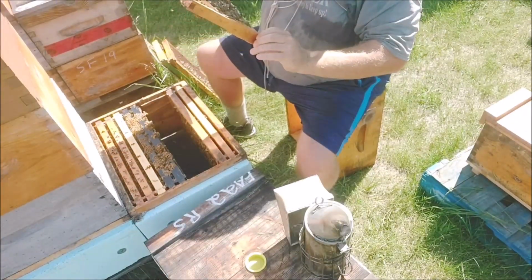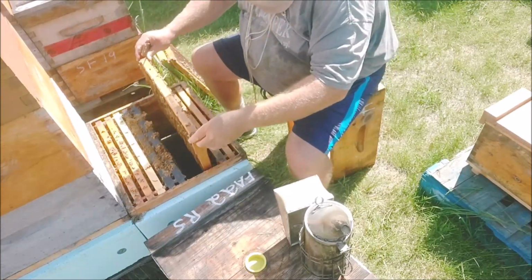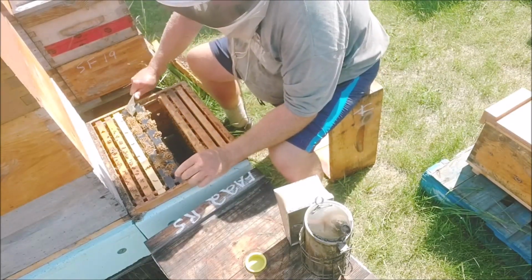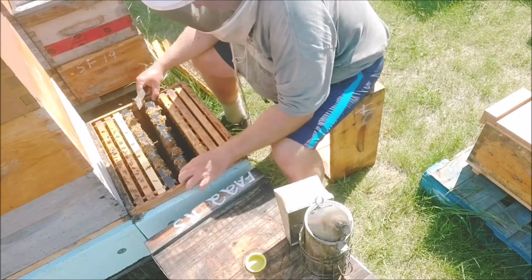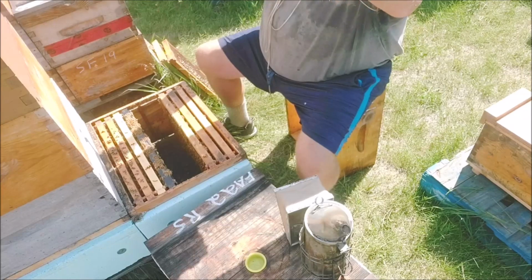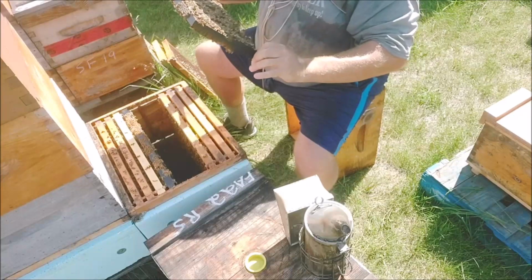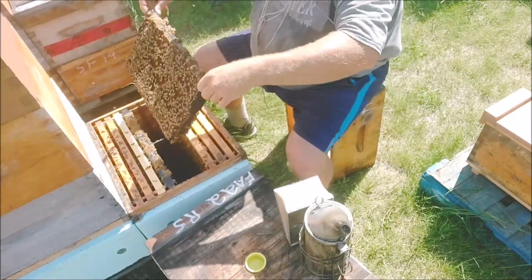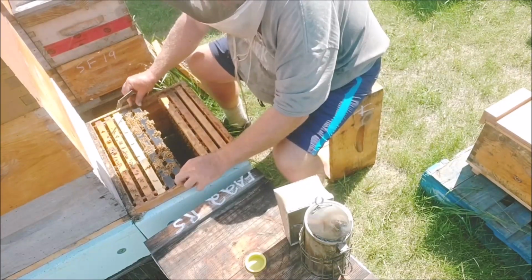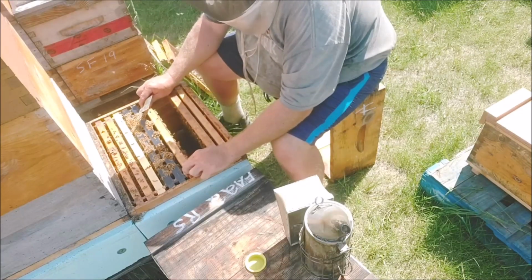I'm not seeing any eggs yet. I'm getting nervous. I'm seeing emerging brood that is almost finished emerging. So, oh yeah, I see milk brood here. Okay. Emergency averted. Okay, milk brood is all I need. Eggs is even better, but I'm pretty confident with milk brood.